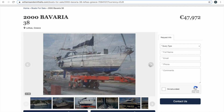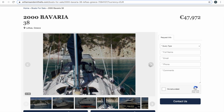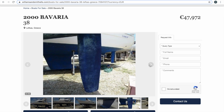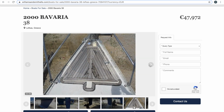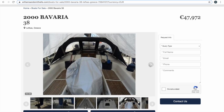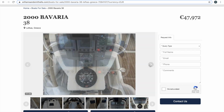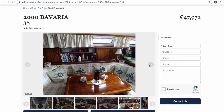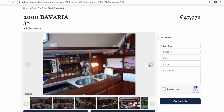I originally came across Ethos from a post in a Facebook group. Ethos has been owned by the same owners for the last 8 years. They originally bought her in Cornwall, England, and sailed around to Greece about 6 years ago. Since then, they've been cruising the Ionian Islands. Unfortunately, they're retirees and have decided their sailing days are behind them now, so they're going to give up Ethos.